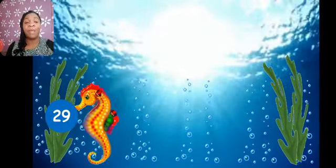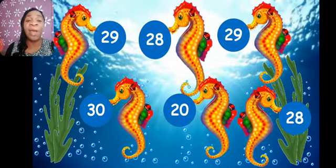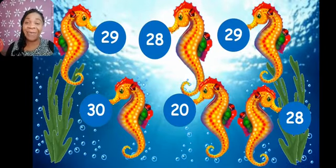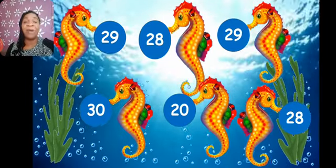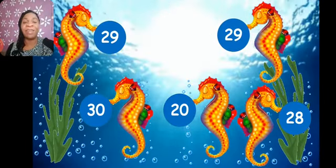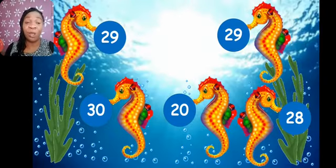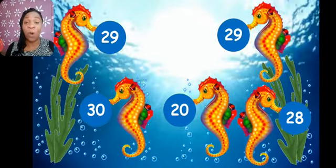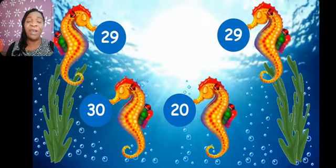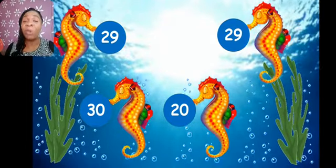Okay, let's move to the next line. Okay, can you find the seahorse with the number 28? 28. Yes, found one here at the top. Okay, can we find the seahorse with the number 28? Yes, I see one more hiding. Beautiful. Great job.